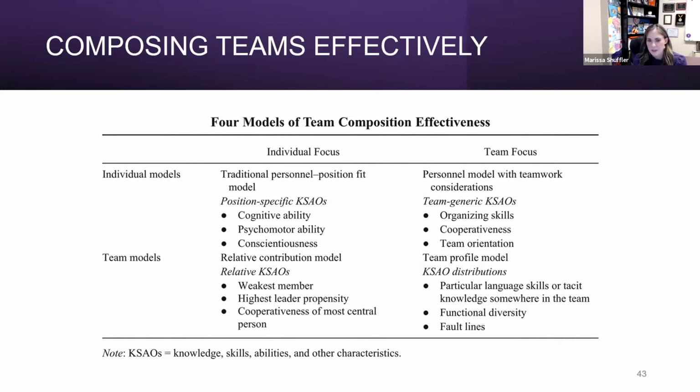So having that individual focus, I'm going to go find this person who can do this task and this person who can do that task, without thinking about, well, those are two interdependent tasks and those people will need to work together. And can they work together? Will they be able to work together? Do we want to think about, maybe it's not so much that we need a lot of specialization, but that we need everybody to at least have some level of pulling their weight or being able to contribute something.